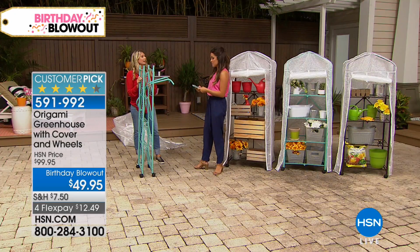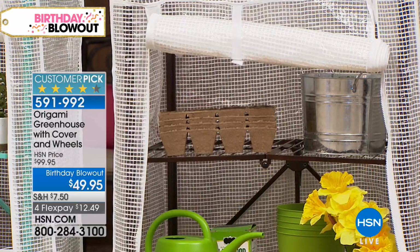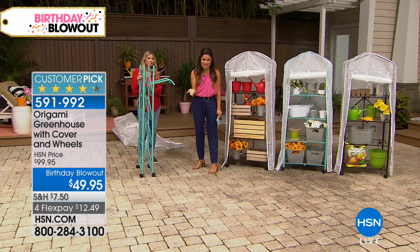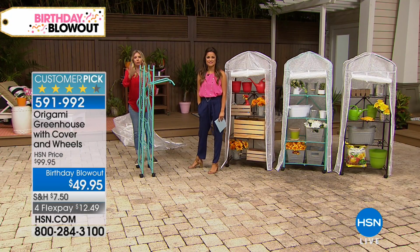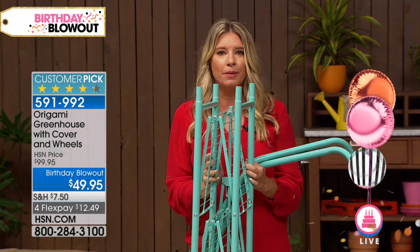So this is your turquoise, or you can choose that bronze color. But this is, again, one of those items, big customer pick. You guys love it for the ease of use, how durable it is, and just how it makes every one of us a great gardener, no matter what the situation is with ourselves or with the weather. That's why we love greenhouses in general. Well, listen, I've been honest about this. First and foremost, let's just show you right off the bat that this is Origami. This comes fully assembled, no tools, no instructions, no handyman, nothing crazy like that.